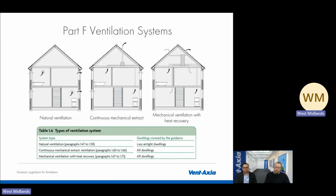Other systems, such as positive input ventilation, also known as PIV, may be used to comply, but expert advice should be sought.